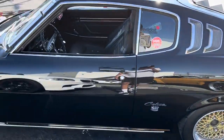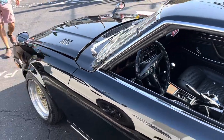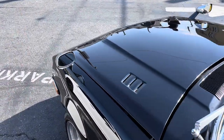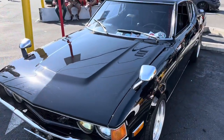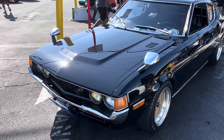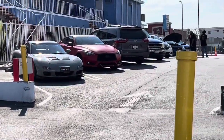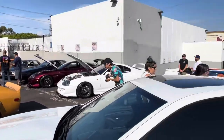Check out this old school Celica. Stick interior looks clean. You notice it has the, man, I just had a brain fart. I'm still asleep, guys. The side mirrors in the front instead of right by where the window's at. And over there is an FD, an Infiniti, and then a couple other cars on that side, but basically it's just right here.